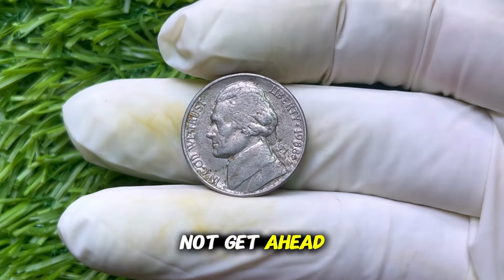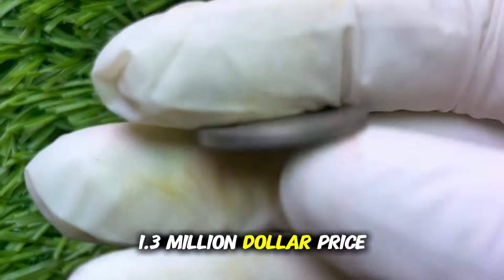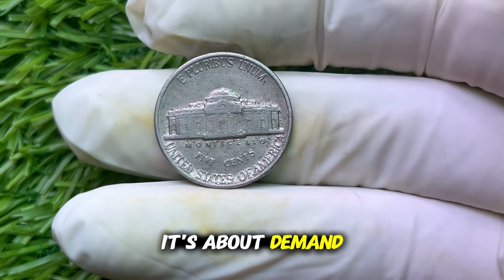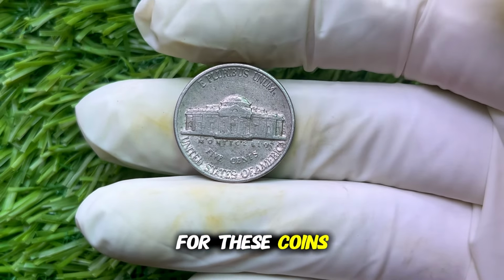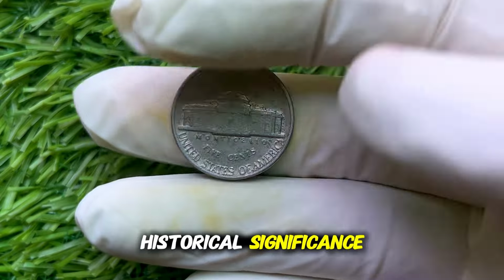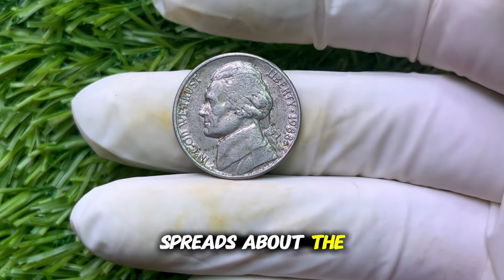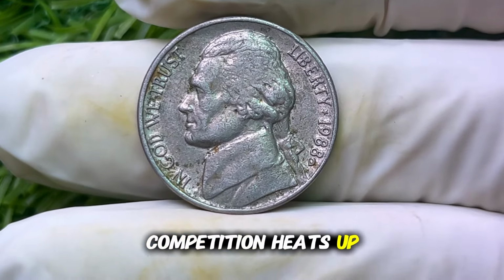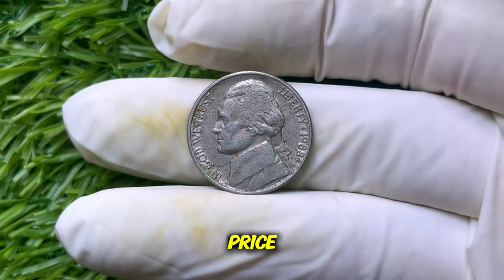But let's not get ahead of ourselves. So, why the $1.3 million price tag? It's not just about rarity, it's about demand. Collectors are willing to pay astronomical amounts for these coins because of their historical significance and uniqueness. And here's the kicker: as word spreads about the 1988 D mint marked Jefferson nickel, competition heats up. The earlier you act, the better your chances of selling for a top price.